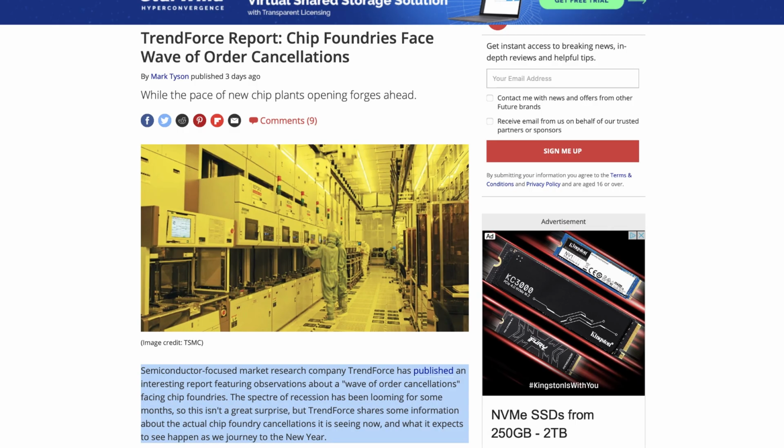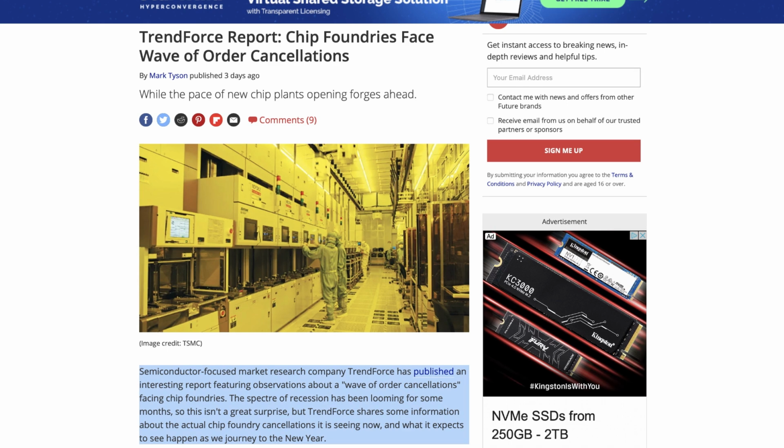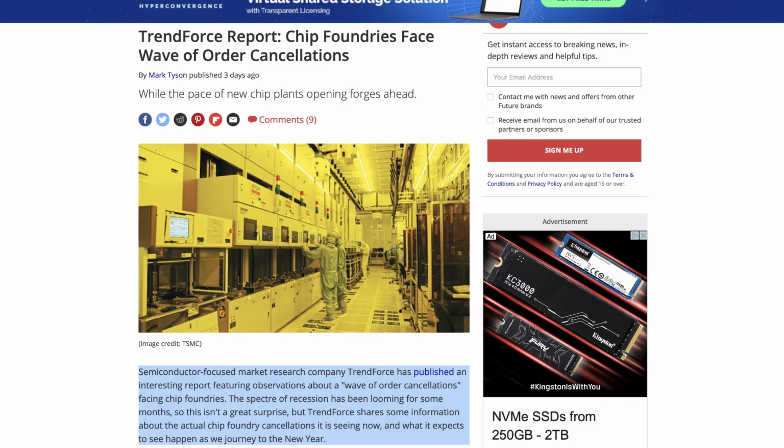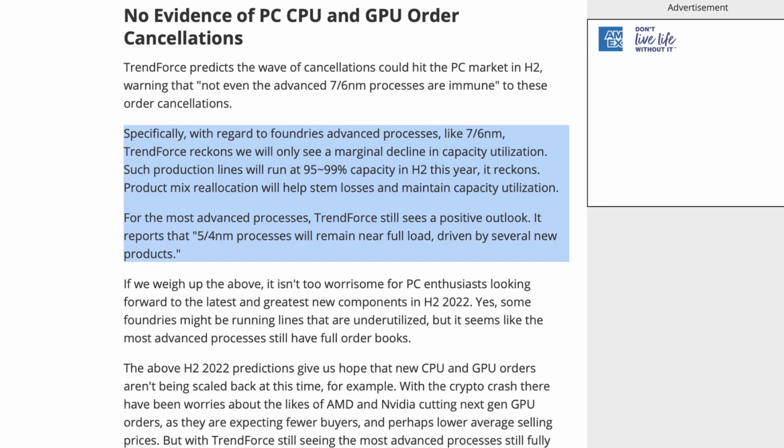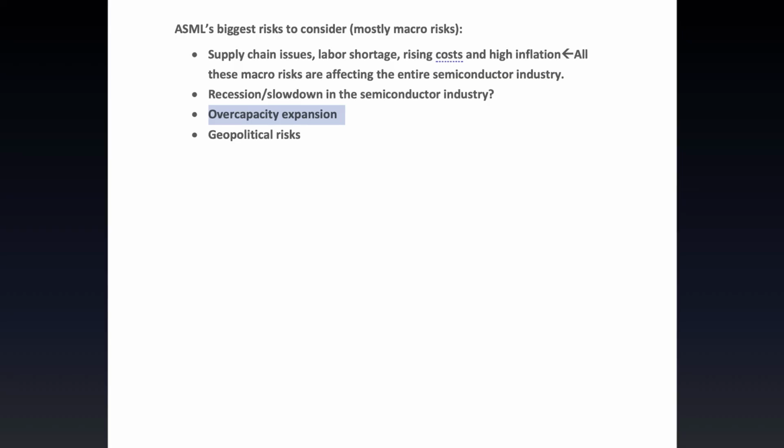According to the TrendForce report and this article here, many semiconductor foundries are facing more order cancellations or wafer reductions from their customers. These order cancellations are mainly microchips that use much more mature process nodes. There is still a large demand for the most advanced 7nm and 5nm chips, so these most advanced chips will be the least impacted. I believe ASML's biggest risk is overcapacity.